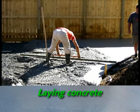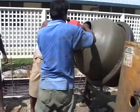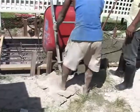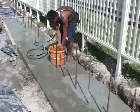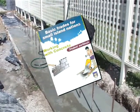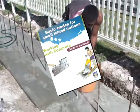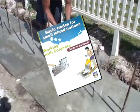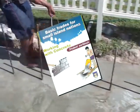Laying concrete. To make a good job of laying concrete, you need to follow some basic steps. Get your site ready. Mix the concrete, pour and compact, level and finish, and finally cure. Your tutor and your workbook will take you through each of these stages in detail, using the tools and materials you have locally. This video will show you some of the main points. Let's look at each step.